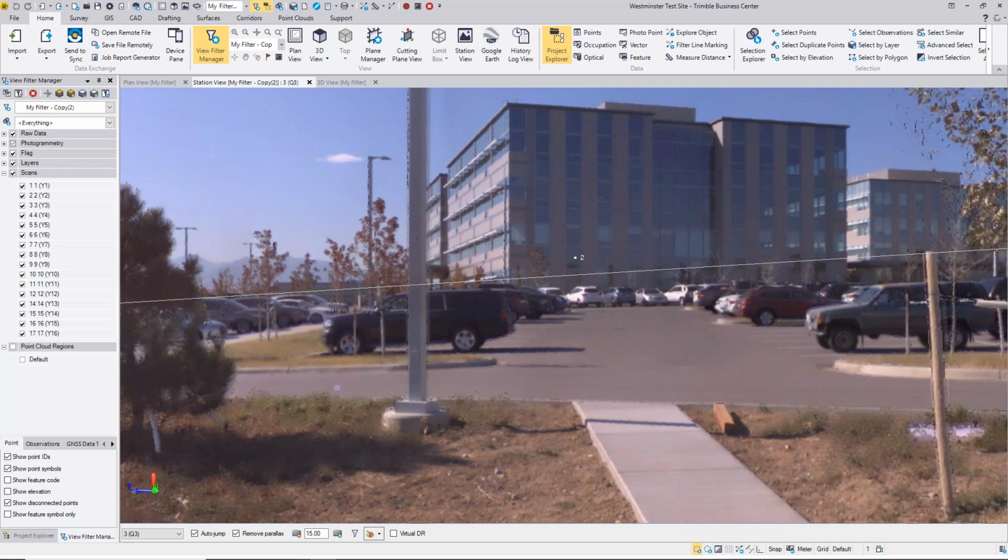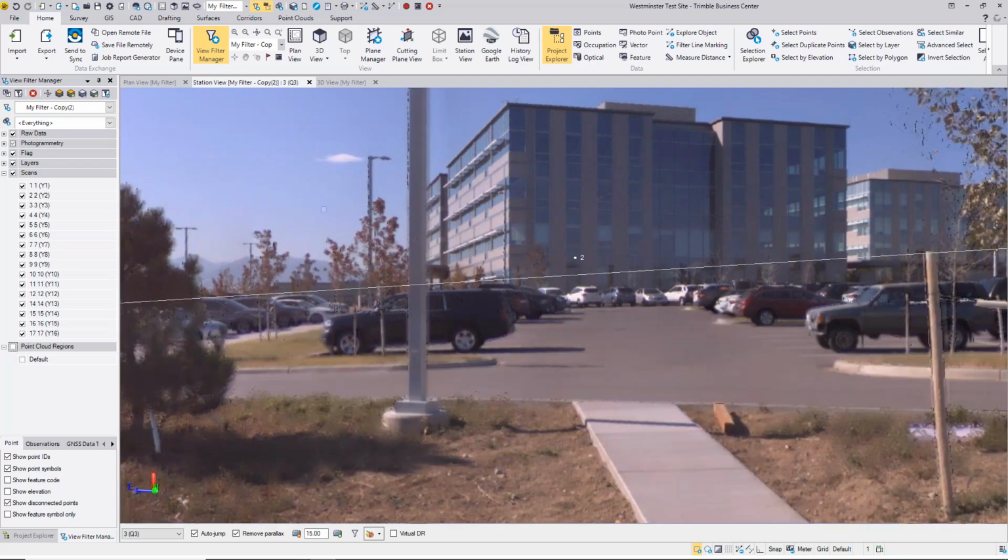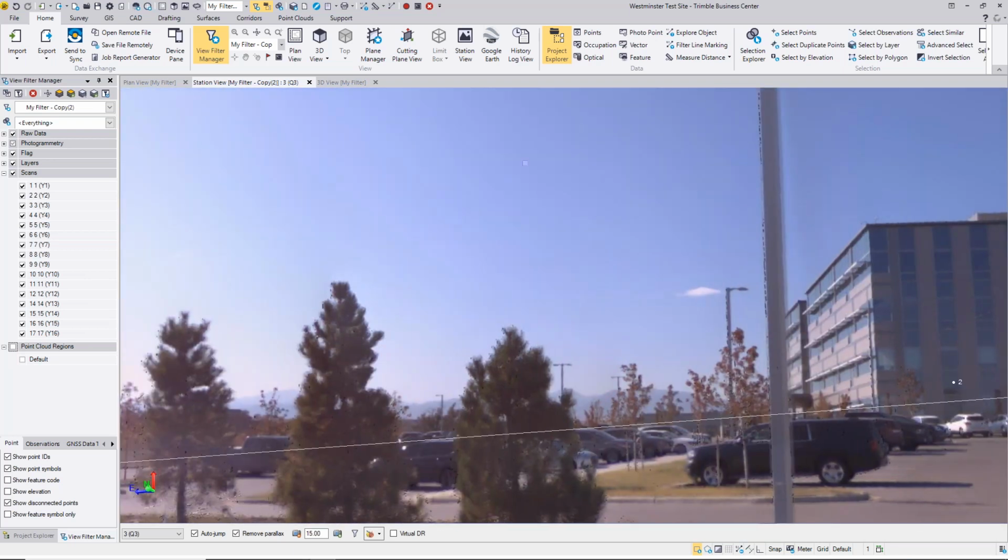Now, I have point cloud regions turned off. I can turn on point clouds, of course, in the station view in TBC and see the points overlaid on the pano if you choose, if you wish to make some measurements using the point cloud or the scans.